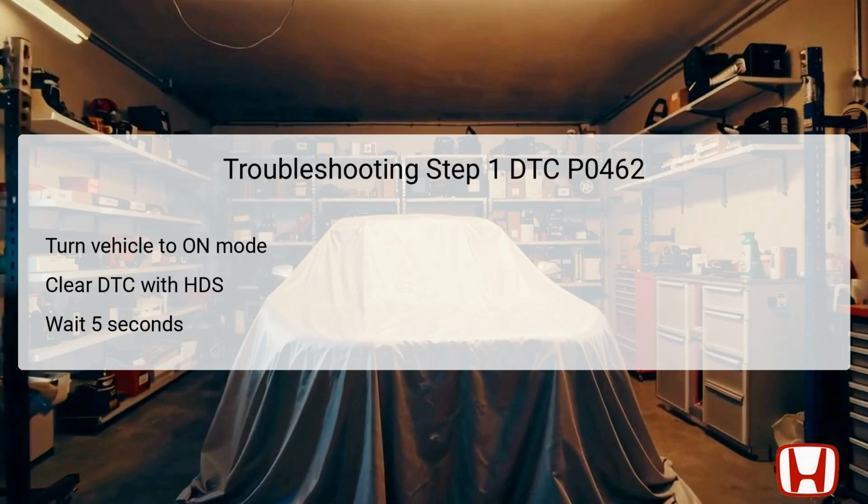The first step in troubleshooting DTC P0462 involves verifying the problem. Start by turning the vehicle to the on mode without starting the engine. This allows the onboard diagnostic system to initialize and perform a system check. Then, use the Honda Diagnostic System, HDS, to clear the existing DTCs.